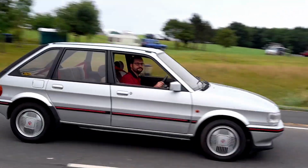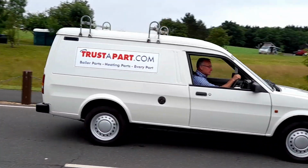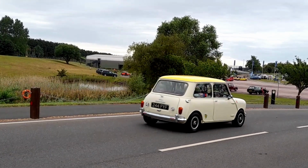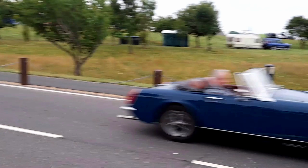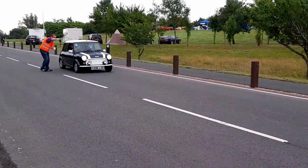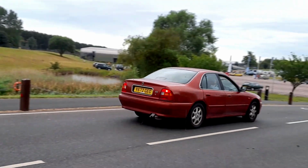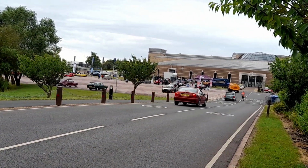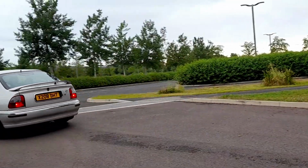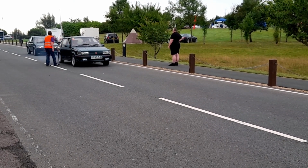MG Maestro with those cheese grater wheels. And a Mini as well. Midget. Another one. Another Mini. It's too much. 600 again. Nice to see a few of these turn up. I simply love it that people are revving their engines running past me.